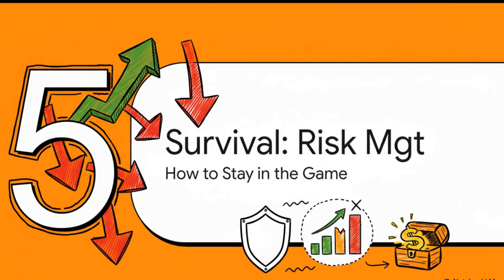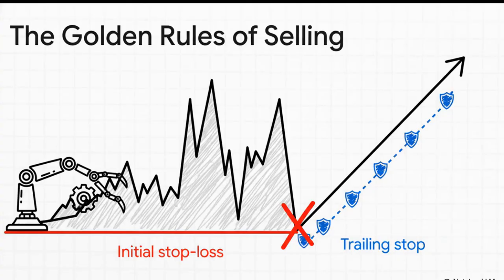And that brings us to what is without a doubt the most important part of this entire system. Because here's the truth. Your long-term success isn't decided by how big your winners are. It's decided by how well you manage your losers. This is professional-grade risk management, and it's how you stay in the game. These are the golden rules, and you can't bend them, ever.